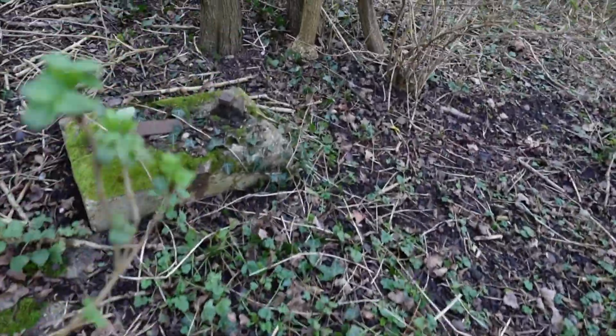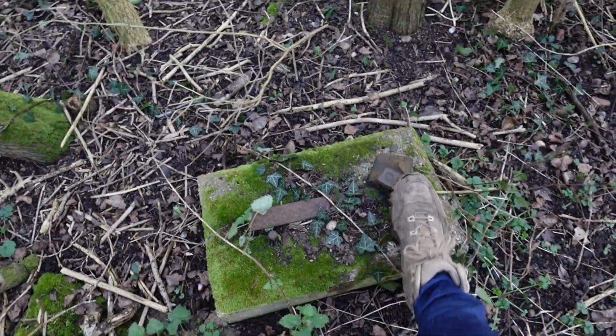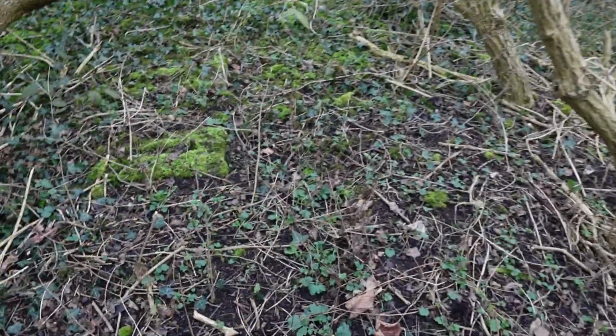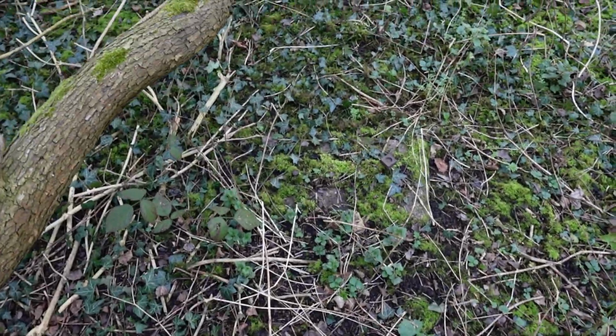So what have we got here? These are railway related, aren't they? Mate, that's a chair, that is. That would have had a rail in it. There's more here as well. Again, these are in place.